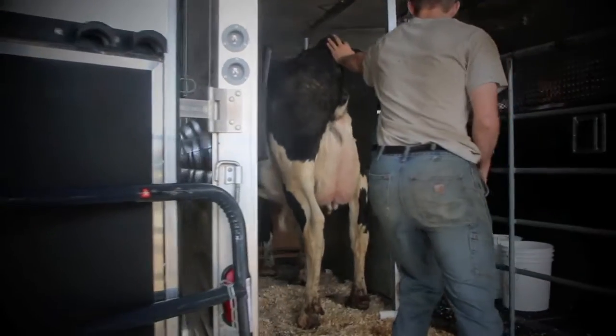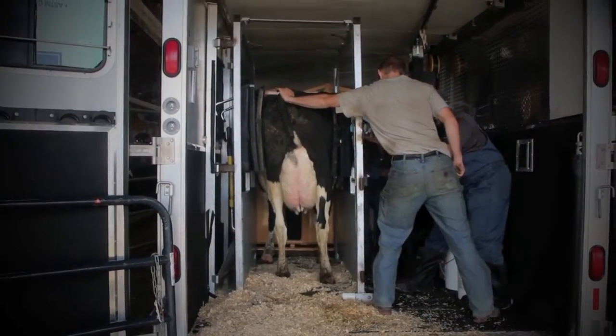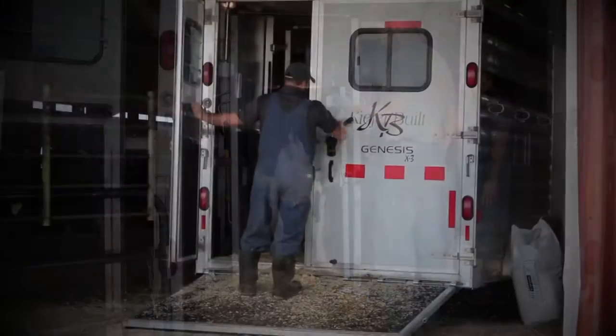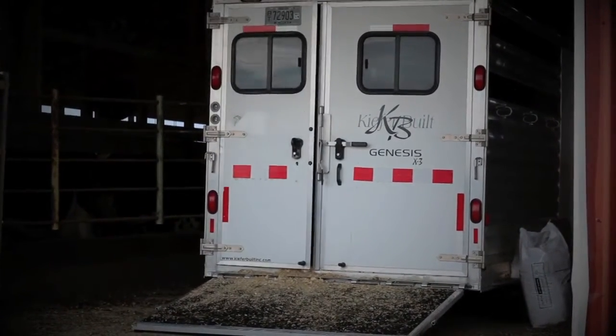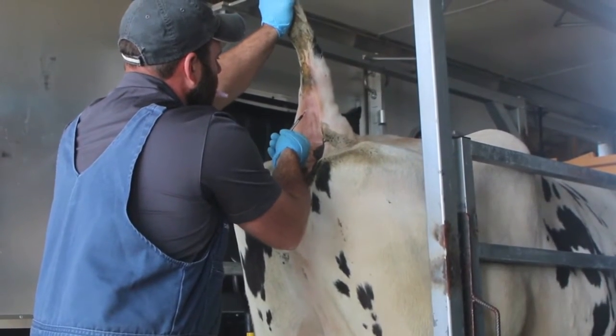On collection day, the donor is loaded into the trailer and restrained in the custom chute. She is sedated, blocked, and thoroughly cleaned prior to collection. It is important for the oocytes to be maintained at the proper temperature through the entire process. The collection area is heated, and heating devices are used both during collection and in the lab.